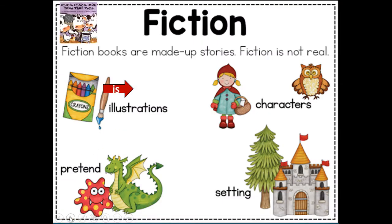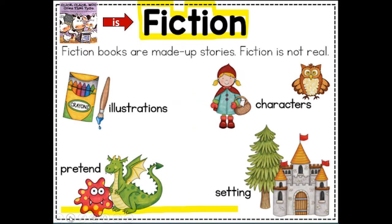So Click, Clack, Moo is fiction. What is fiction? Fiction books are made up stories. Fiction is not real. It has illustrations, characters or people or animals in the story. It is pretend, and it has a setting where the story takes place.